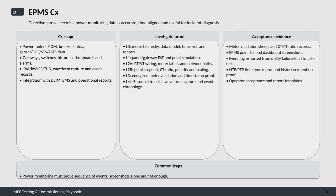The commissioning scope includes verifying power meters, power quality monitors, breaker statuses, and data from generators, UPS, and automatic transfer switches. We also check gateways, switches, historians, dashboards, and alarms to make sure all data flows correctly. Key parameters like kVA, kilowatts, power factor, total harmonic distortion, waveform captures, and event records are all part of this scope. Additionally, integration with data center infrastructure management, building management systems, and operational reports is critical for a comprehensive view.